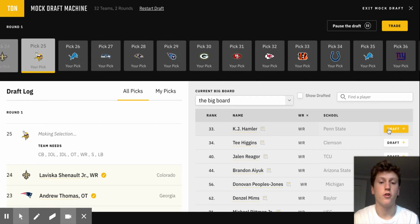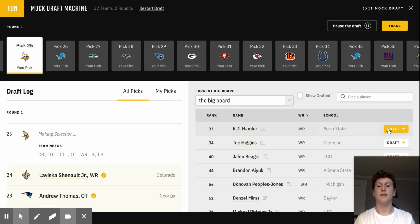Laviska Shenault is on the board. I like Shenault. His athleticism is great. He needed surgery, I think, in his abdomen, so that's why he didn't perform as well at the combine. Running wise, I think he ran in the mid 4.5s, which a lot of people were shocked by. But that's because he needed surgery. I think Laviska Shenault is that Deebo Samuel type player. You can use him anywhere. You can play him anywhere. I like Shenault a lot. To the Saints at 24.